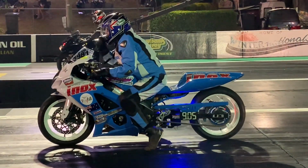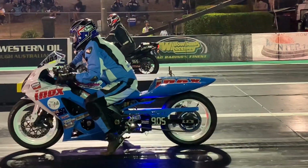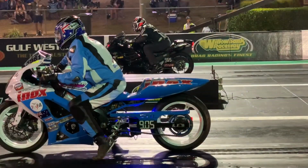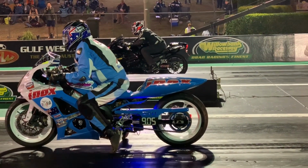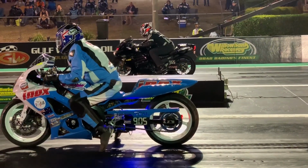Phil White running the CycleDrag.com decal. We appreciate Phil and all the racers running that decal. Kawasaki versus Suzuki. Here you go, GSXR 1000 fans, near lane. This is Craig Banks. He's down into 905. Actually quicker than the short wheelbase ZX-14 of Phil White. Far lane, Phil's down in at a 965.